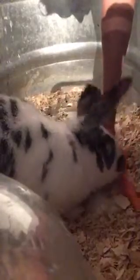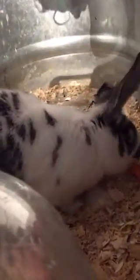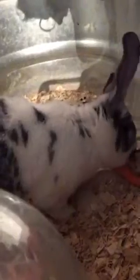Oh, my goodness, he got excited. He's trying to smell that with his nose. He uses his sense of... Oh, and look at that. He's already eating that carrot. I'm going to get my fingers back. He is a hungry bunny. Look at him eat that carrot.